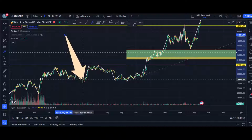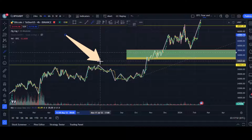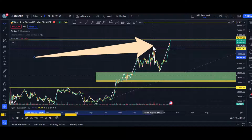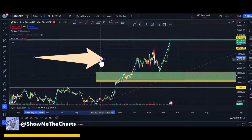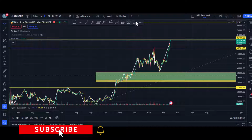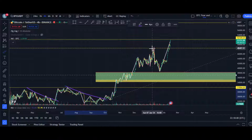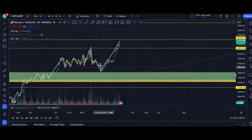20% drop over 60 days. 20% drop again over 60 days. And then here we had another 20% drop, but that was only over 2 weeks. But it was the same 20% drop that we've had at both of those areas here. We had it here, we had it here, and we've had it here. All right, cool. So that's what we've done so far.